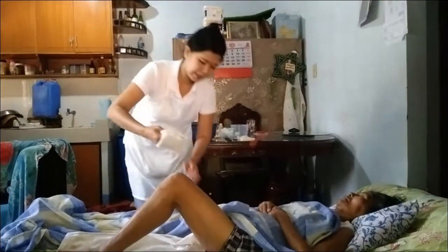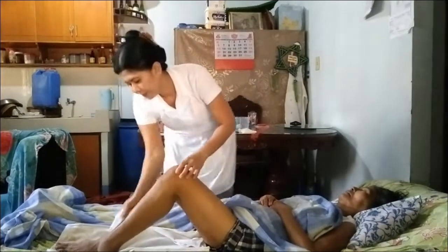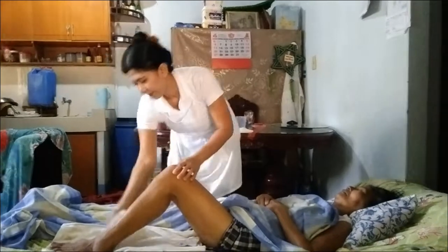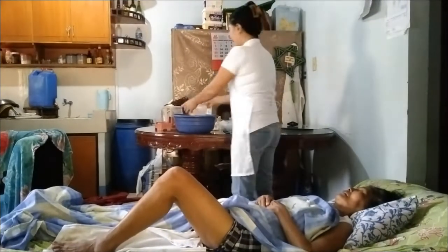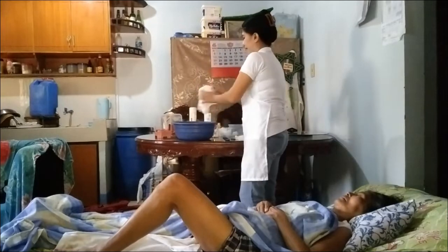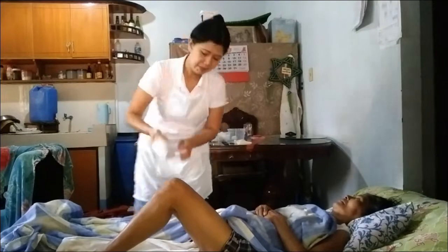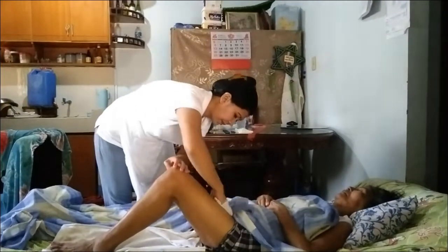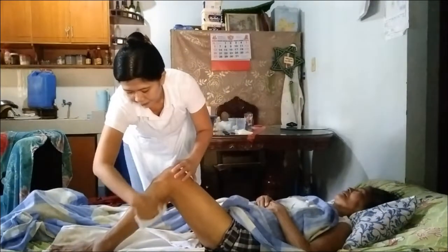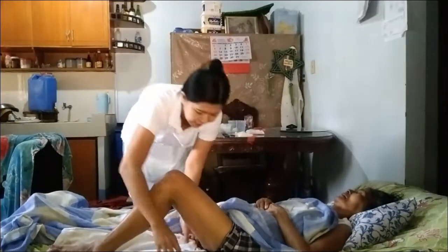Apply to the legs. Then soak, squeeze, and knead the towel again to rinse the leg. Then, pat dry the leg.